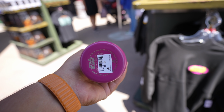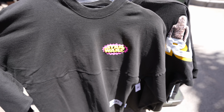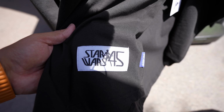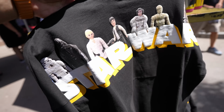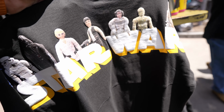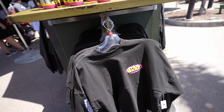This one's $27.99. And then here's one of two spirit jerseys that I'm gonna show you guys today. Here's the front. It says Star Wars down here. Star Wars 45. And on the back, looks like more of those Kenner action figures on the back. That is so cool. They're walking out there. The spirit jersey doesn't say, but I'm going to take a wild guess and say it's $74.99.